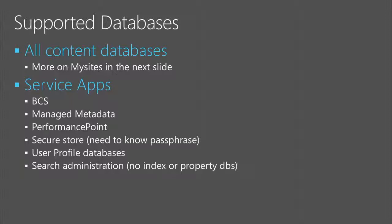And then it goes to the sync and it says, hey, there's not one here. I should create one of those. And it does it. And that's how you do all of these: Manage Metadata, BCS, Secure Store, all of them. Just create the service app the way you normally would, but point at the database you've already got out there.